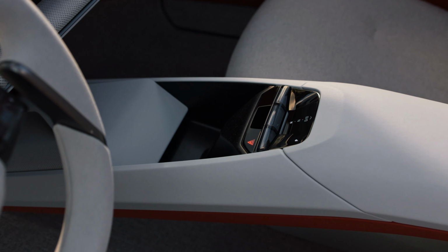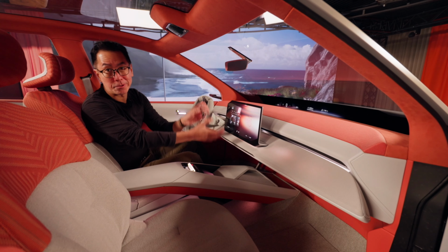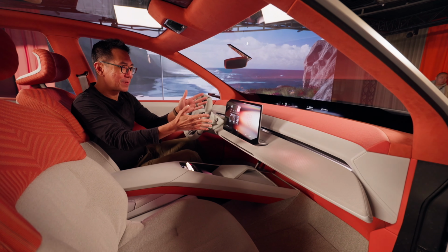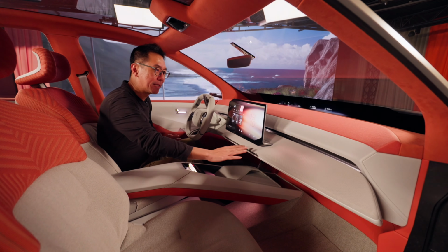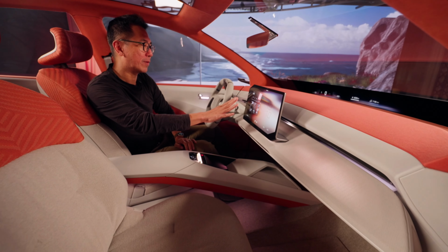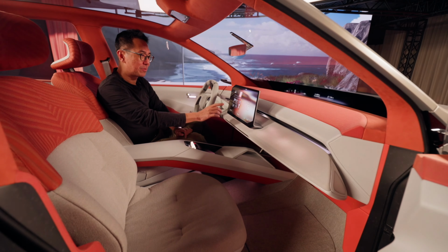This isn't a production car, so I can't tell you about storage spaces or cup holders or anything like that. But the interesting thing here is what's in front of me. Now, this dashboard is backlit, and the lighting is active. It actually creates patterns that reflect what's going on this central screen over here. Now, let's talk about this central screen.